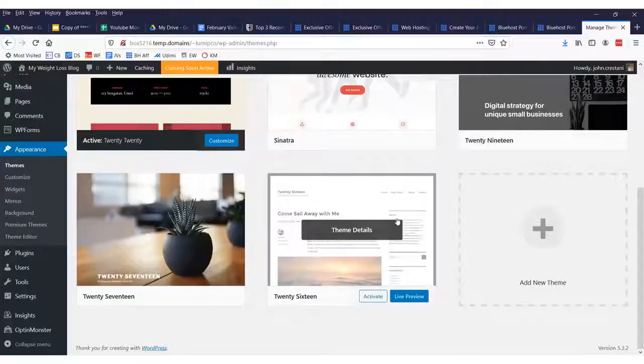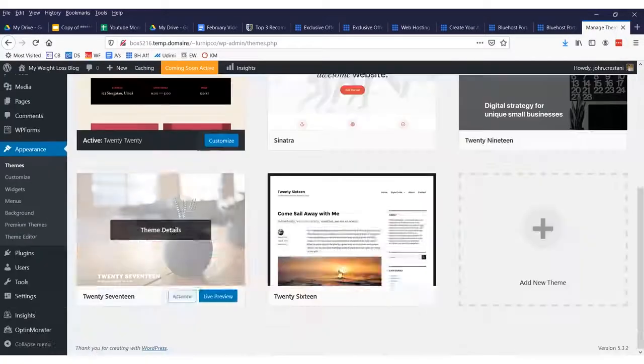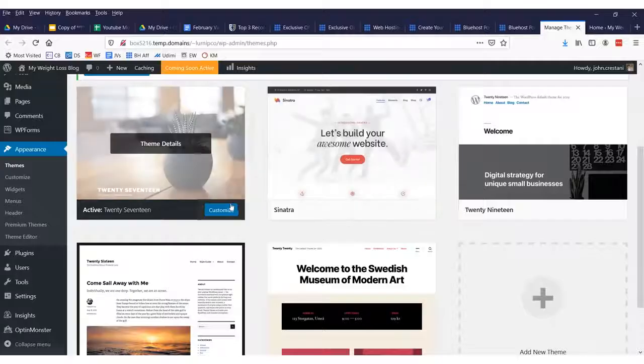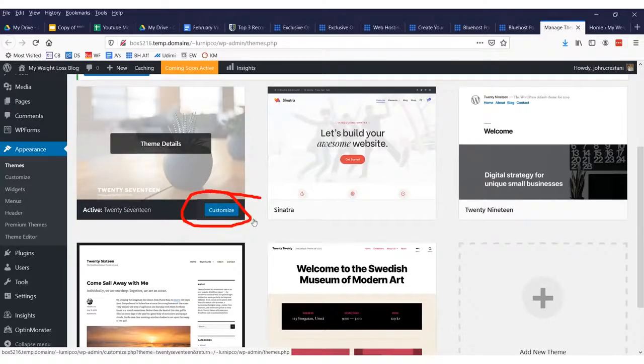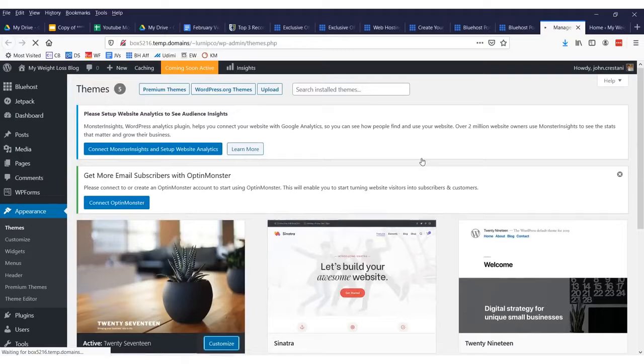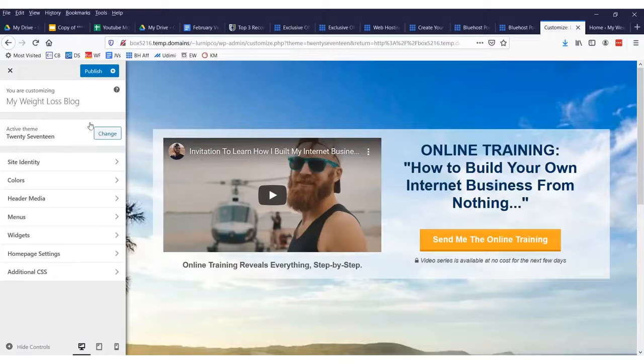You can have 2/3 and 1/3, 1/3 and 2/3. There's 2 columns and 2/3 and 1/3, whatever you like. Now, I'm going to use 2017 because that looks pretty. Now, if you want, you can customize your theme, and you can just click here and click customize. Again, there's over 10,000 themes you can search from. Take your time, have fun, figure out how you want your site to look.